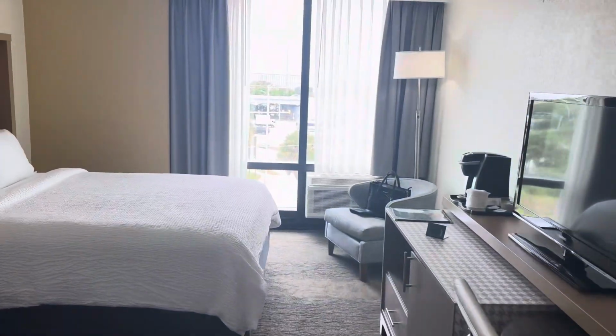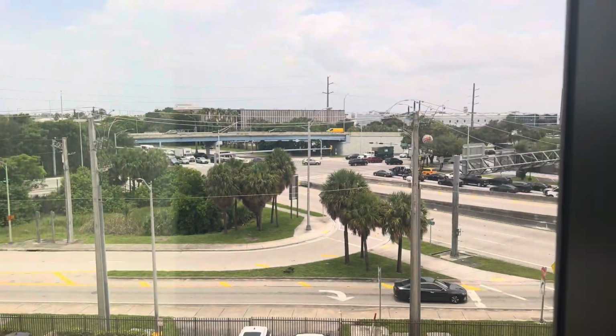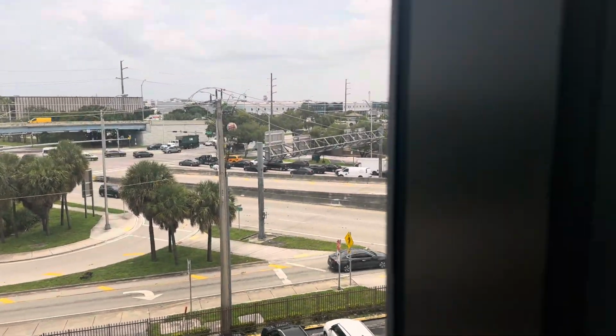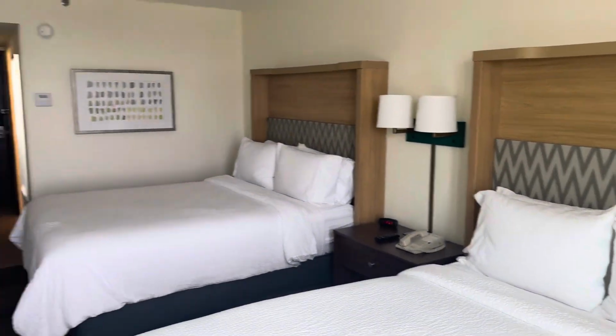And let me quickly show you the view outside of the room. There it is. Hope I didn't rush this too much, but this is a room tour of the Holiday Inn Miami Airport.